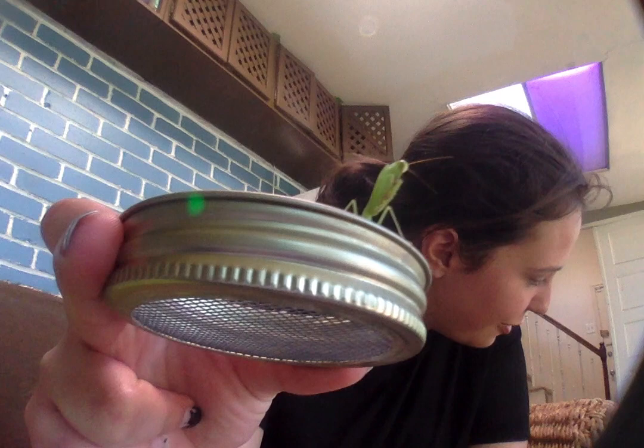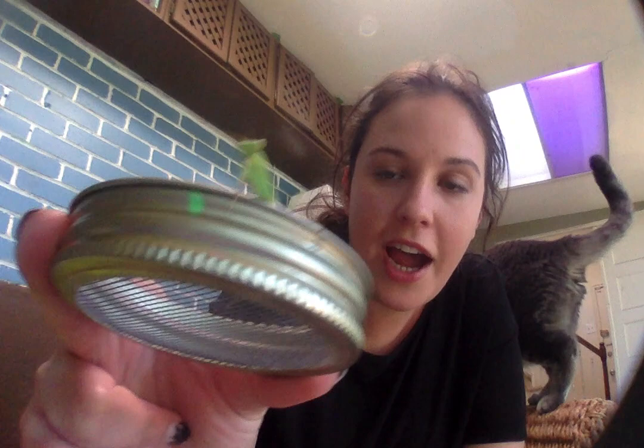She's really, really cool. I think that praying mantises are one of my favorite kinds of bugs. And these animals can actually be kept as pets, but I did a lot of research before I picked her as a pet. Her name is Flotsum, and she's really pretty. She's very fast. She's looking at my fingers.